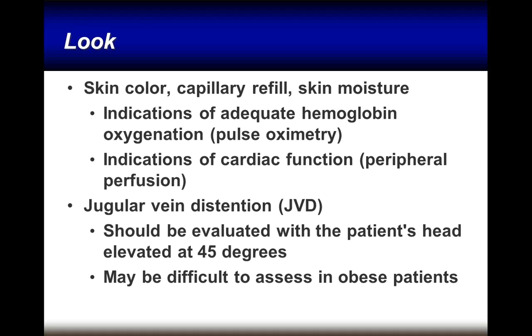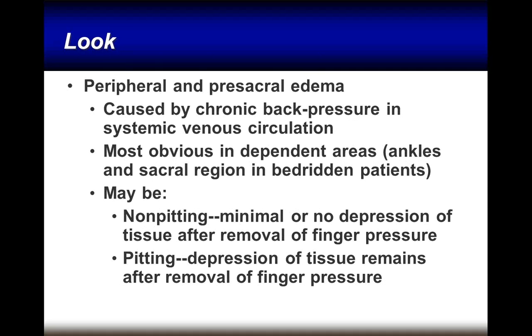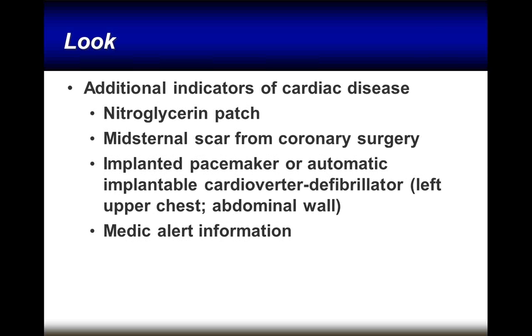Cap refill, what's the normal cap refill? Okay. Look, do they have any edema going on? If they're bedridden, look at their ankles, or the cankles that some people like to call them. Look at the buttocks region and all that stuff, pitting versus non-pitting: you push down, does it come back up? Or with pitting, you push down and it stays there. You can have pitting edema in the butt.